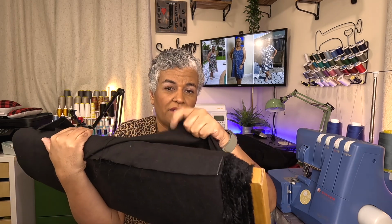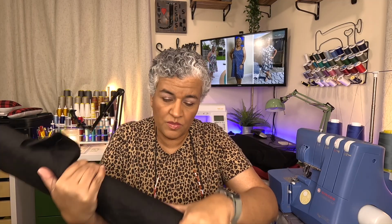And it's nice. None of this has been washed. I just left it here on the table since the day I bought it because I wanted to make the video. And then after this, I'll take it off. I'll run it through the serger because I have to, I can't wash the linen without it. And I'll put everything to wash.